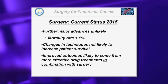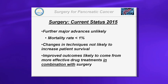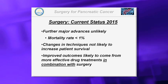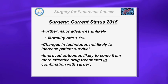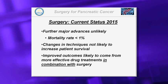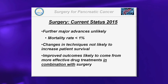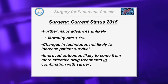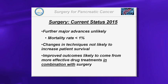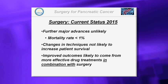So what's the current status of pancreatic surgery circa 2015? Well, further major advances are really unlikely, right? The mortality rate from the operation is less than 1%. So we've really optimized that component. The changes in techniques are not likely to increase patient survival, but the thing that's going to really help from a surgical perspective is that improved outcomes are likely to come from more effective drug treatments given in combination with surgery.